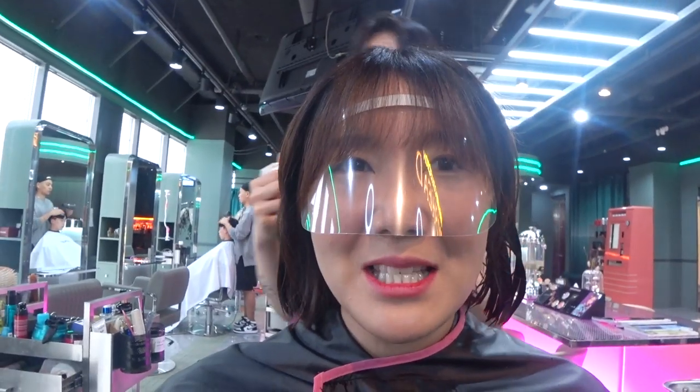So after the treatment, we're gonna go in with the perm. My hair feels great already.